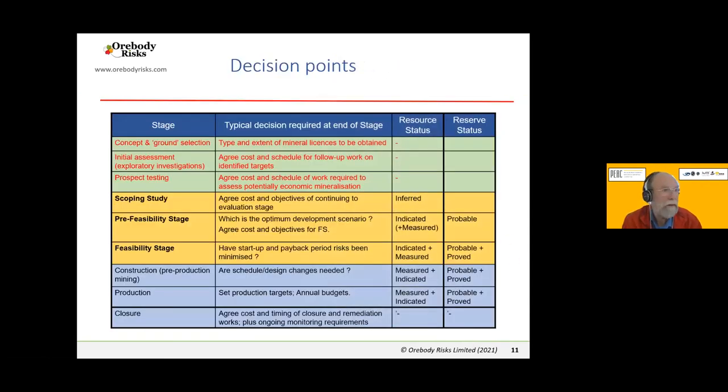And then I just pulled this. There's rather a lot of text on this, but it's mainly for future reference for people looking at the presentation. But this is illustrating the sort of way projects tend to be developed in a staged manner from a concept to initial assessment, prospect testing, then these three study stages: scoping, pre-feasibility, feasibility, and then the construction, production, and closure stages.